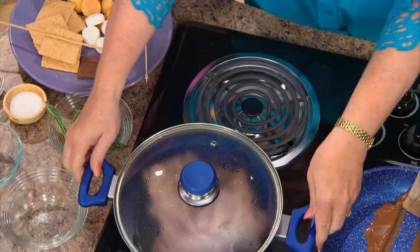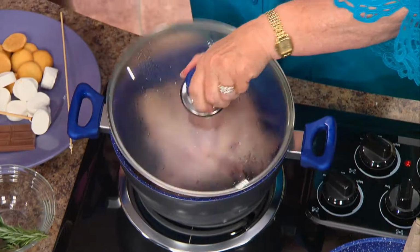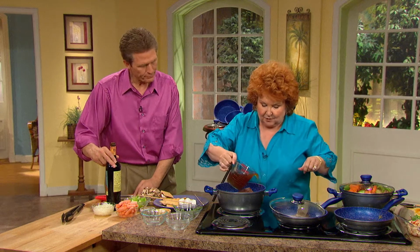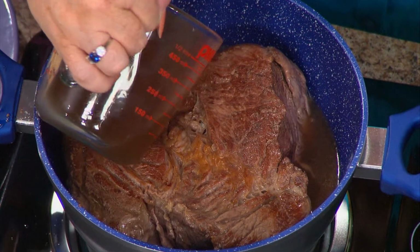So let me slide him over. It really is versatility here. Now this is a roast beef. And again, I've got it started in here. See if we can get him flipped over. Now this will be kind of like a beef bourguignon, depending on what you add to it. So I'm gonna go ahead and add a little bit of beef broth, just around the edges there.